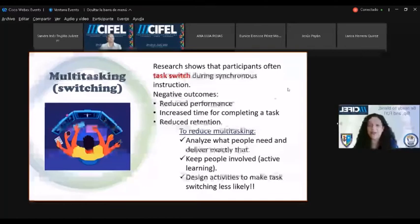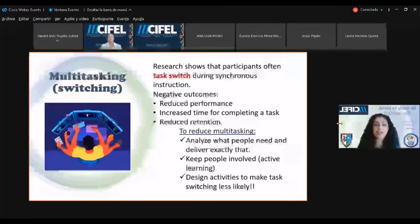Multitasking is a problem. Research shows that participants often task switch during synchronous instruction. And the negative outcomes are reduced performance, increased time for completing the task, and reduced retention. So students are in class, but they are doing other things because they are online. They are answering their mails, they are texting with others, or they are checking their Facebook, and they are supposed to be in class. So to reduce this multitasking, we have to keep them active, active, active.